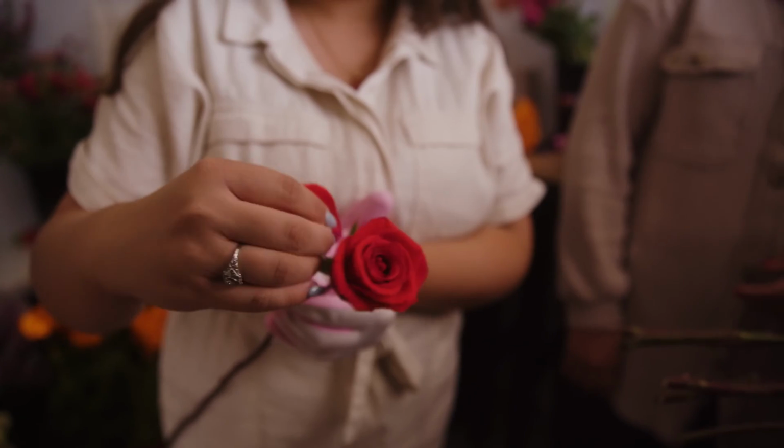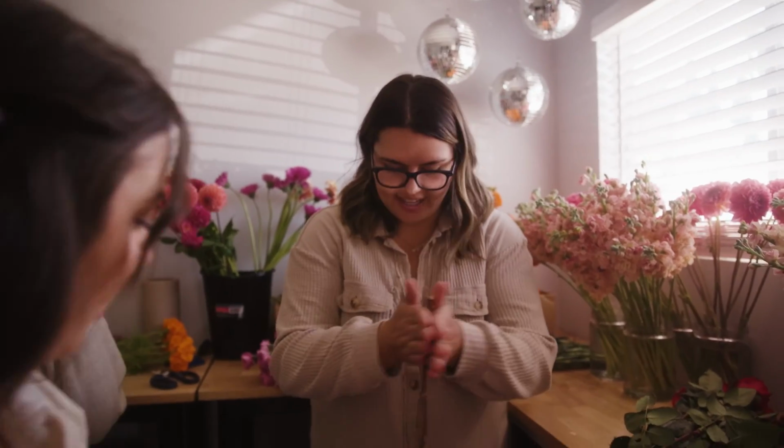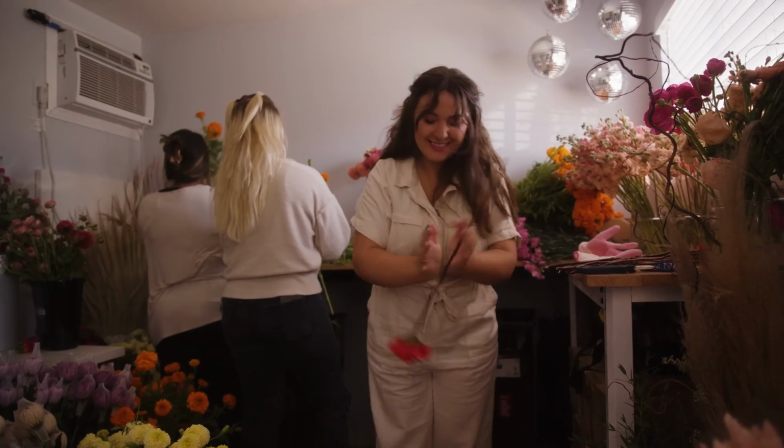And literally pluck them off. A little trick that I like to do is turn it upside down and then kind of shimmy it like this. So that helps, and then you can also blow in it. To have to do this for your wedding, there is no reason not to hire a professional after seeing the day that we've spent with Sammy.